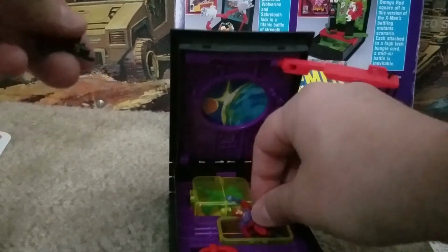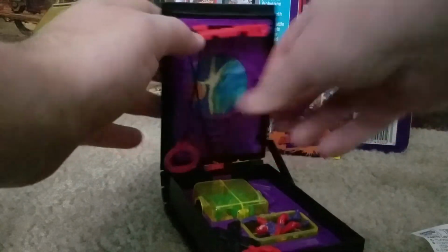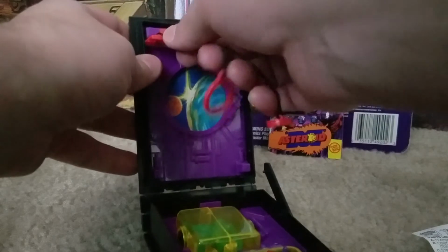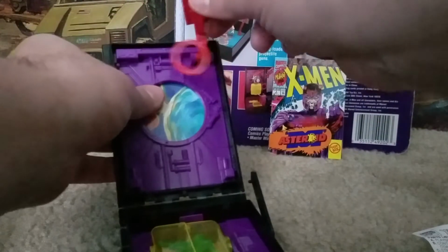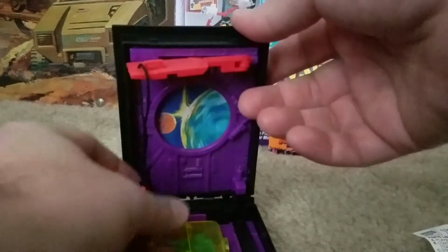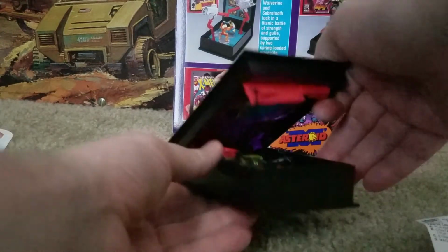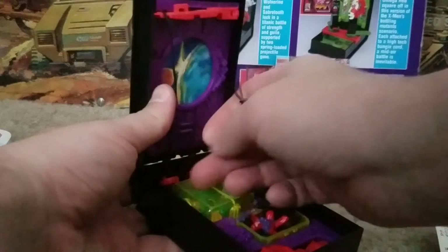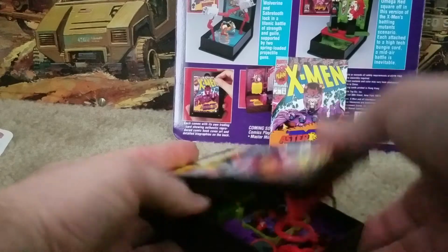So he goes in there. That can go right there. This goes back in here. And then the idea is that it all should close together very nicely, which doesn't seem to be happening. So let's see. Oop. Something's snagging, and it feels like it's going to break, which I don't want. I just got it. I paid $5 whole.